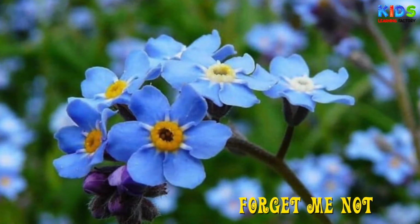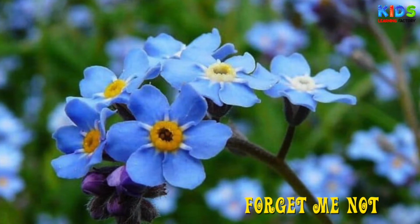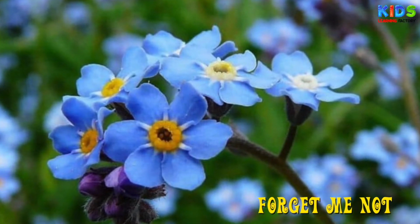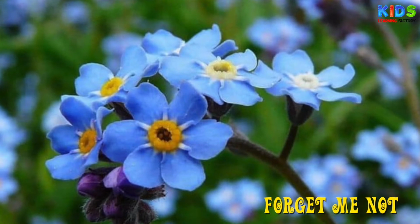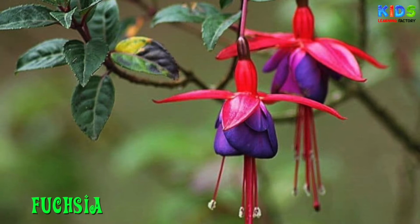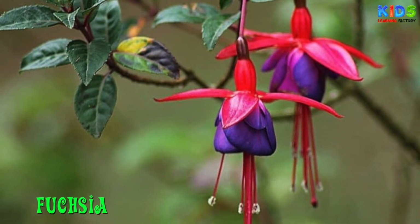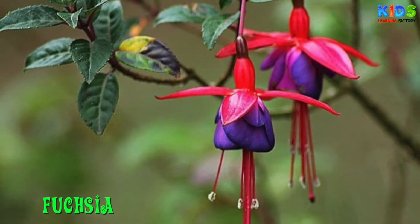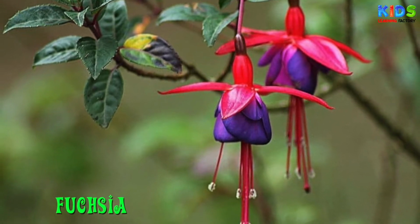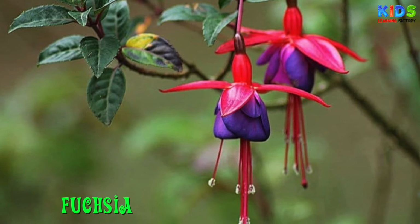Forget-me-not. The forget-me-not is a lovely flower that is considered an invasive weed. In some areas of the United States, they produce blue, white or pink flowers. Fuchsia. The fuchsia plants are also known as lady's eardrops because of the bloom's shape and color pattern. The blooms can be bicolors or red, purple, and pink.